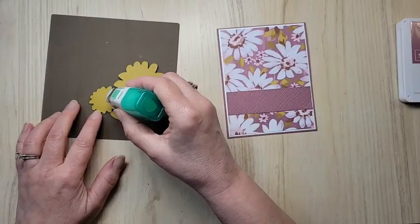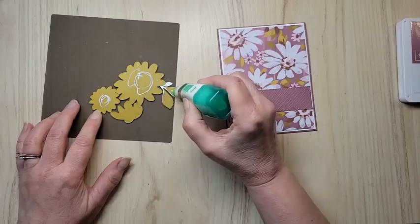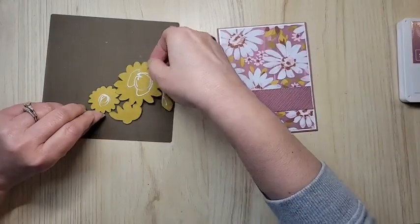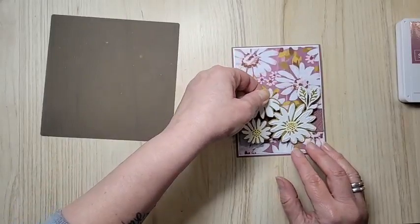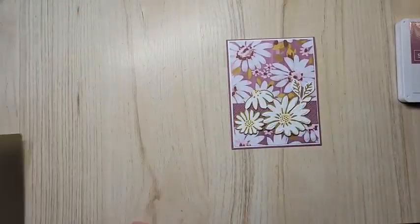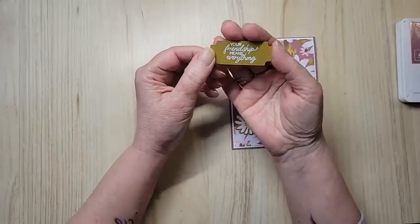Alrighty, so I'm going to glue here and here. I definitely need to glue those guys down. I'm not gluing this one, and I'll show you why in a moment, because I had this idea when I did the original card to do something.